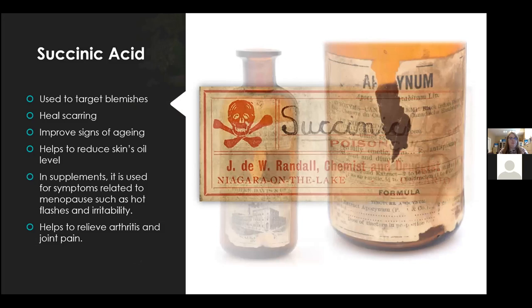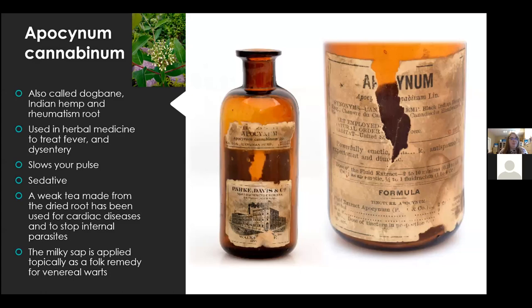I'm just going to go with this one. It's called dogbane, or Indian hemp, and rheumatism root. It's got a couple of names. It's used in herbal medicine to treat fever and dysentery. It's also a sedative that slows your pulse. A weak tea can be made from the dried root, which has been used for cardiac diseases and to stop internal parasites. And the milky sap from the plant is applied topically as a folk remedy for venereal warts. So with this one, different parts of the plant can do different things. There's a nice picture at the top there of what that plant looks like. It's kind of an interesting plant.